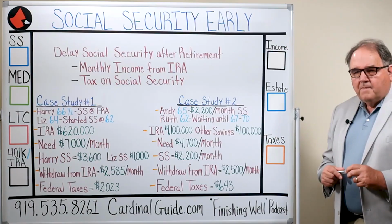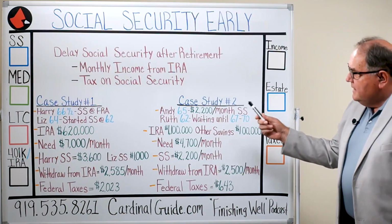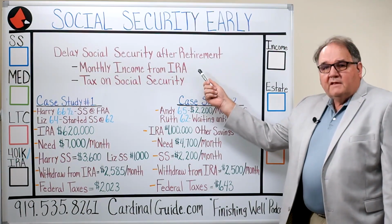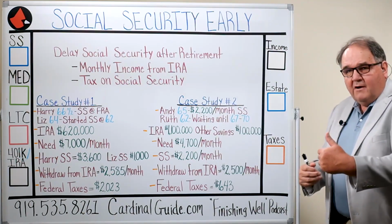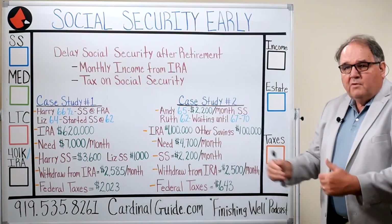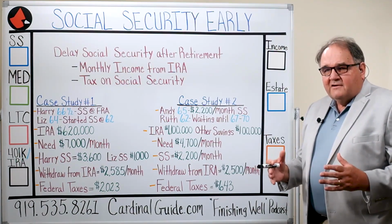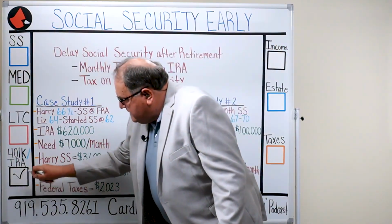Okay, so we really have a couple of factors here. Number one is if we're going to delay Social Security, we're going to take the monthly income that the people need to live on between retirement and whenever they start Social Security, and we're going to be pulling that out of their IRA money. So the size of the IRA is a factor in the decision that we make.